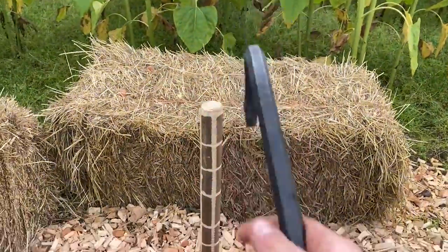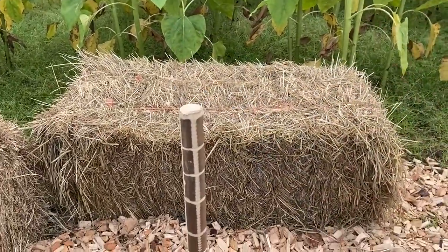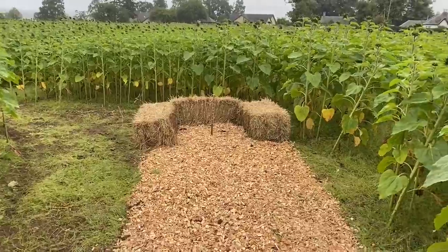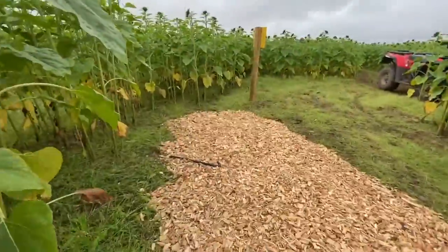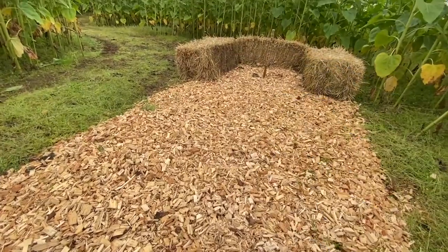Forgot my sledgehammer, so we're currently hammering this post in with a crowbar. It's going. It's quite far away actually. Put the bucket a bit closer because it's actually really hard from back there.